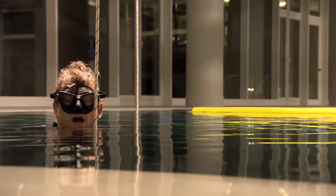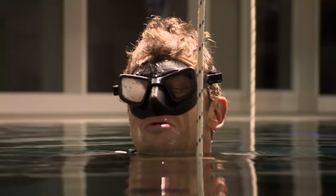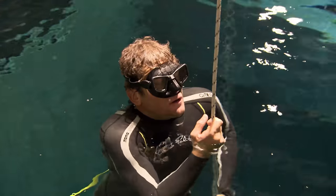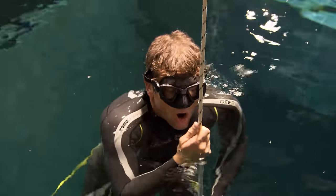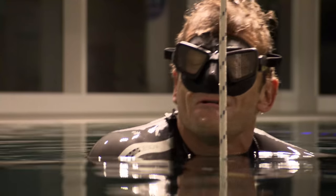Umberto prepares for his dive by flooding his body with as much oxygen as possible. This is exactly what whales do before they dive. Some freedivers can also lower their heart rate to the same as a blue whale's, from around 60 to just 6 beats per minute, to help them preserve oxygen. One final gurn, and Umberto heads down.